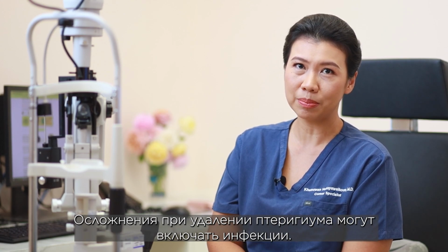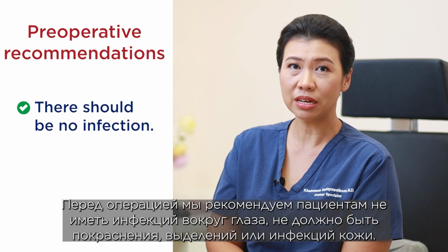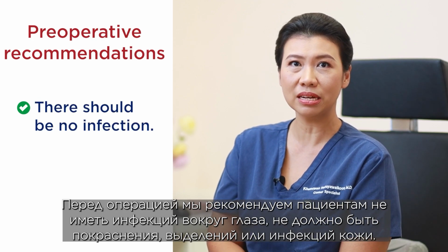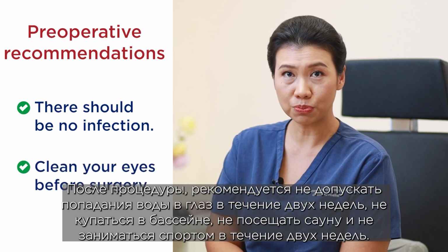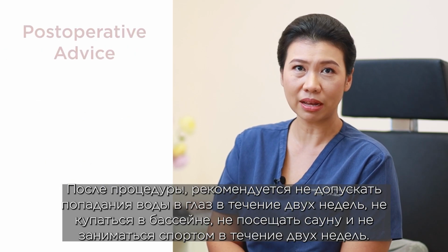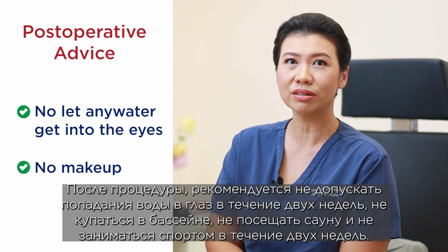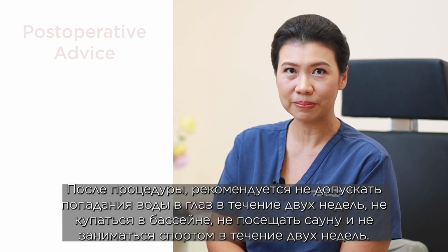The complications of the pterygium excision can be infections. Infection risk is very low. Before the operation, we recommend patients not have any infections around the eye: no redness, no discharge, no skin infections. After the procedure, we recommend not letting any water get into the eyes for 2 weeks: no swimming, no sauna, and no sports for 2 weeks.